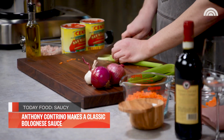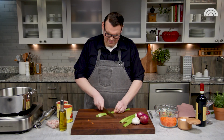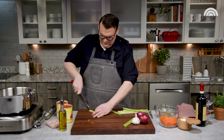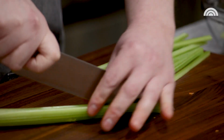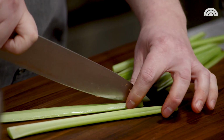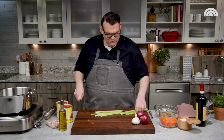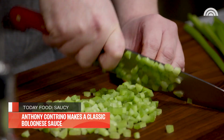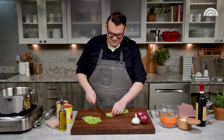Let's move on to our celery. Smells really good. I don't like raw celery, but there's something so delicious about cooked celery. See how easy it is to cut these into little sticks just because it's a straight rib. Do I attempt this all at once? Let's not do that to ourselves. You can see how much quicker the celery is.